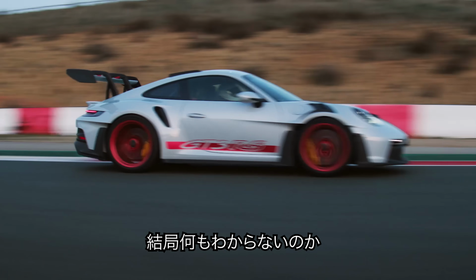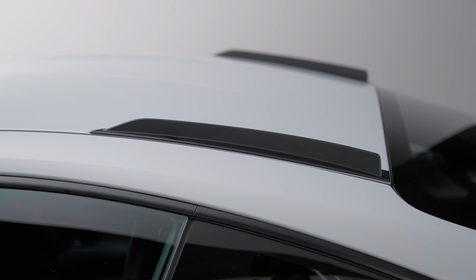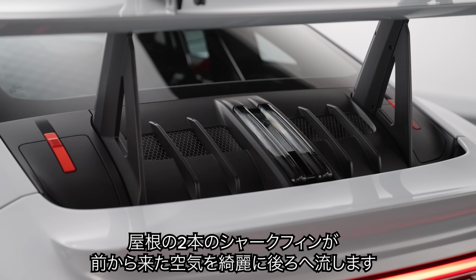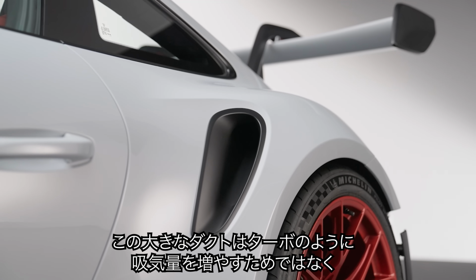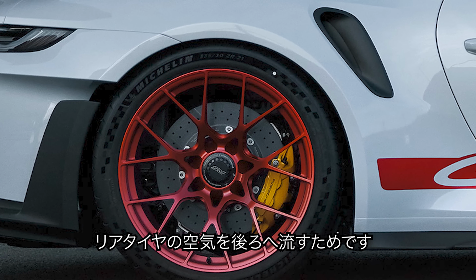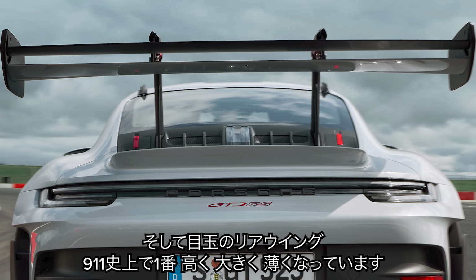Okay, I guess we'll just have to take his word for it. Anyway, there are plenty of other aero bits you can see. Two vertical fins on the roof help direct hot air from the bonnet vents away from the air intakes behind the rear windscreen. Yep, this means the huge intakes behind the doors don't feed air into the engine like on a 911 Turbo S. They actually guide air through the rear wheel wells and blow it out through the vents in the rear bumper. The biggest feature is obviously the huge rear wing.